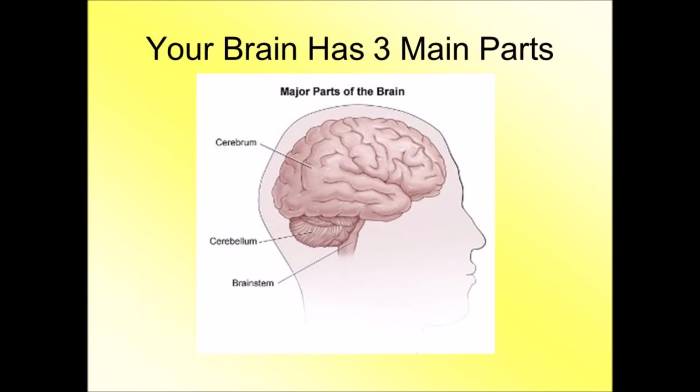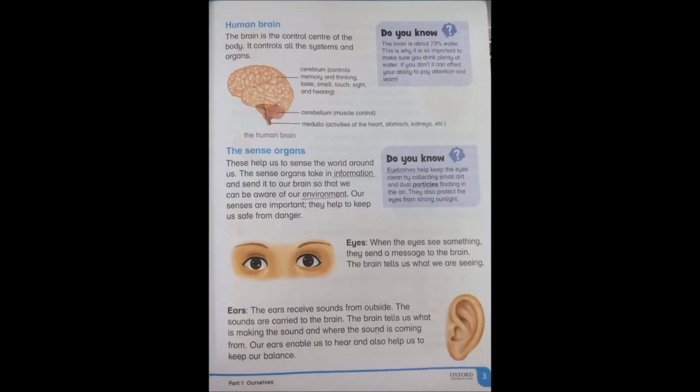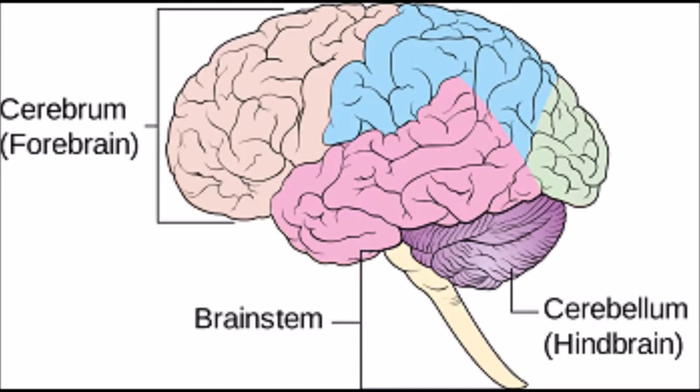The brain is divided into three main parts. The biggest one is the cerebrum, that is the upper front part. It controls our memory and our senses of thinking, smell, taste, touch, sight and hearing. It controls voluntary actions. It consists of two parts, that are right and left.